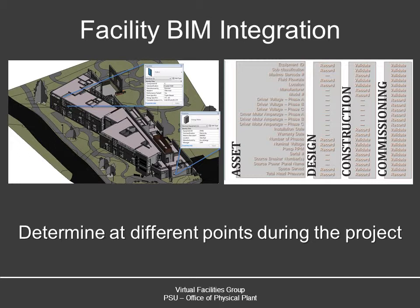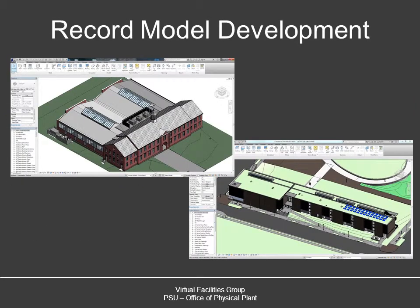Through design, we require our design teams to record a lot of the major design intent information. Contractors then validate that design intent information or change it on the submittal process, as well as we hire the commissioning agent to also help validate and record their commissioning information on a majority of the equipment that we operate and maintain. In addition to the information, we also collect geometry on each project using BIM execution planning.